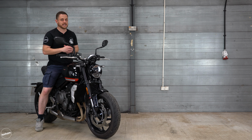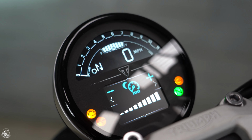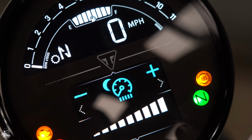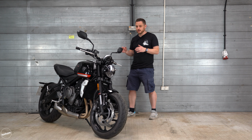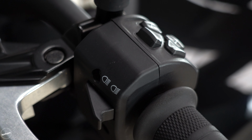Moving on to the dash, I'm really pleased to say it's got quite a traditional looking circular dash on this, which is in fact TFT with a black background and white text. It looks great, it's a decent size as well, and the information is very clear. And it's got all the information you can want, including the basics such as speedometer, rev gauge, gear indicator, oil temperature, and so on. Now the switch gear is really great. It feels good to the touch, decent quality, and navigating through the menu on the dash is done really easily.